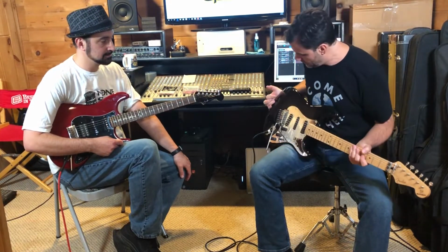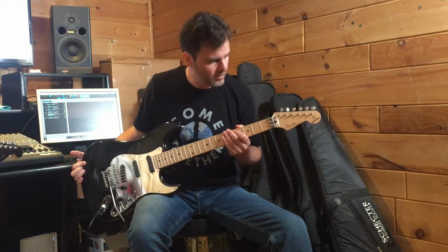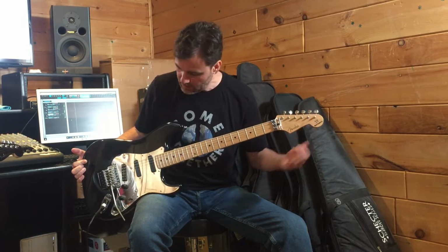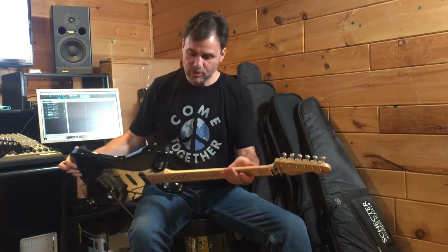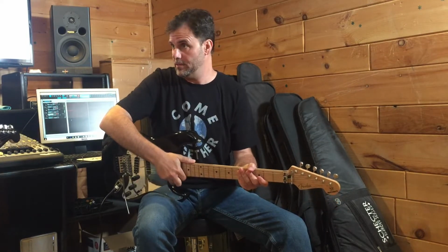This guitar right here is a 2001 Iron Maiden Strat. You can see the little Iron Maiden logo up here. Eddie. This was made in Japan. Maiden, made in Japan. This was made only, I think, in 2001, so it was only produced for one year.